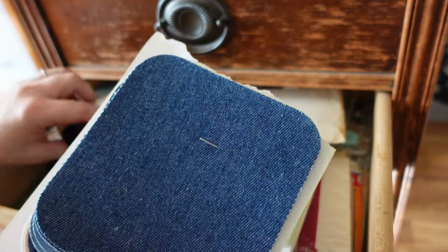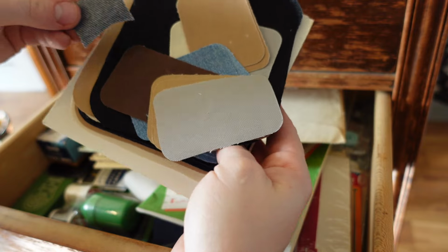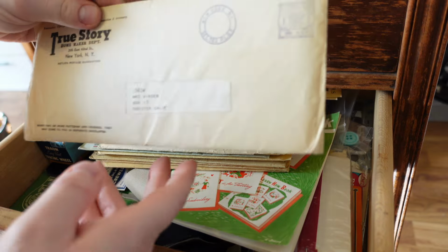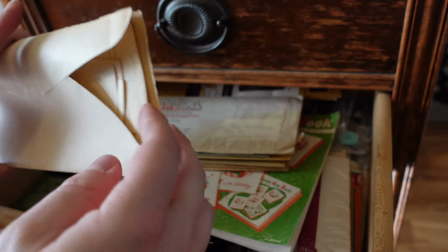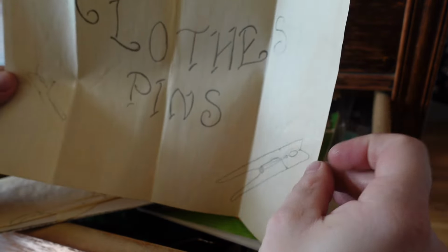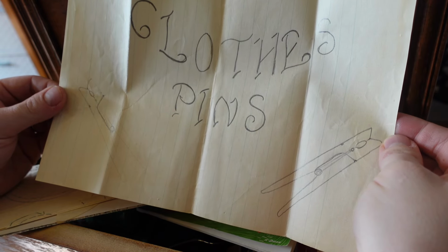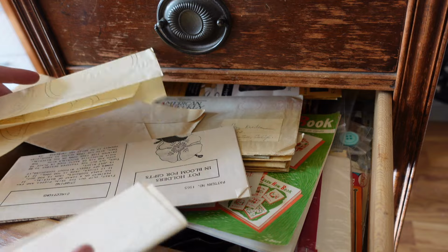Okay, so that's where that denim square came from. There's like a whole bunch of different shades and stuff, and there's some small ones. So, that's pretty cool. I wonder if all of these are patterns. True Story Homemaker Department. Do we have homemaker departments in our stores anymore? I don't think so. Let's see. Clothes pins. That's really cool. I wonder if she actually did that, or if it was like my great-grandpa or something. I have no idea. I'm gonna have to ask my mom.